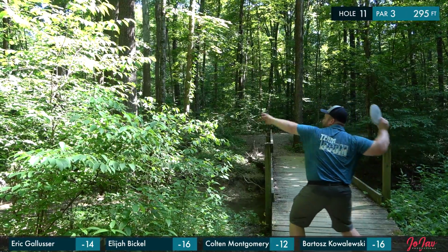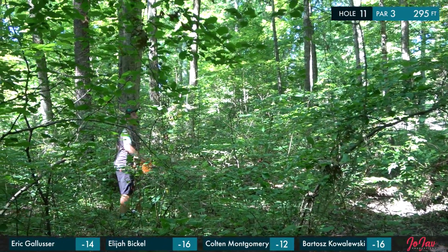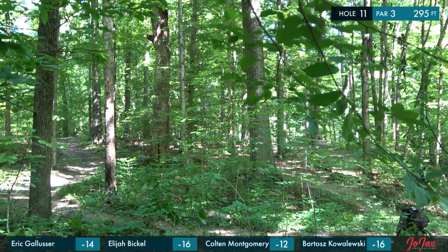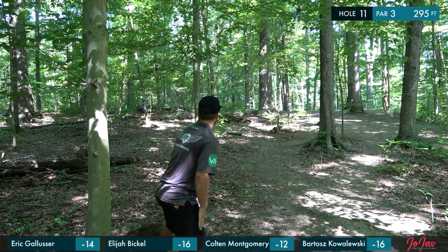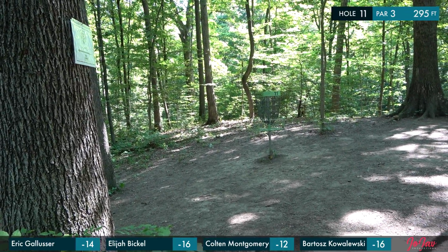And it's really difficult to get back up the hill. Once you're down there, there's a lot of things in the way. He does a decent job there, still has a good amount. And as you can see, there's really a lot of bushes in the way. And I try to make it back to the fairway, but hit a tree. So now I'm looking to throw 3. Clean shot. Into the circle.